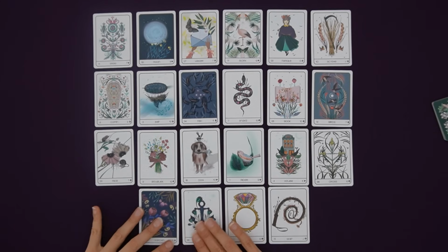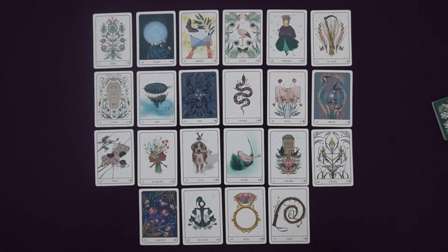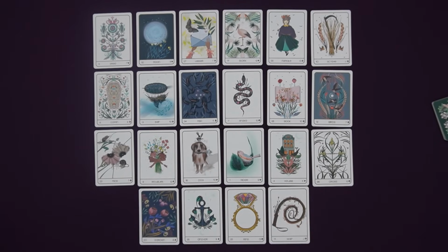And there is another parallel, actually. The tree and cross are slower cards. They're more patient, as are the garden and anchor. So it sounds like you're going to stick around for a while, but then you are going to make a change and release yourself from a certain situation, from a certain environment, or from a specific relationship.